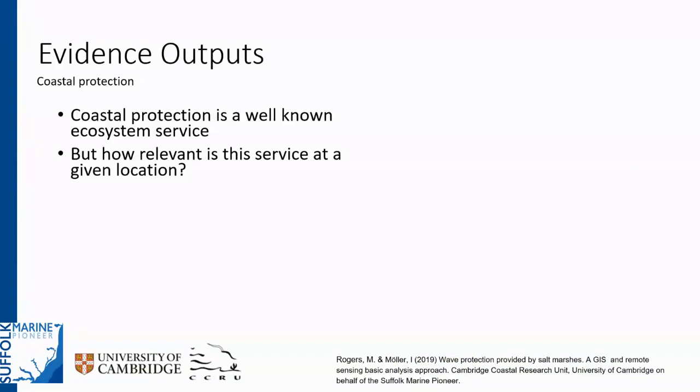Another piece of work I want to share with you is the work that University of Cambridge, Iris Muller and Martin Rogers did for us. And those that are familiar with the East Coast will know it's a very dynamic coastline, and that coastal protection is particularly high up the list of priorities from a regulatory and from a stakeholder point of view. Now, coastal protection is a well-known service that is provided from Saltmarsh, but the question we had is quite how much coastal protection is the marsh along the Deben estuary really providing at a given location.